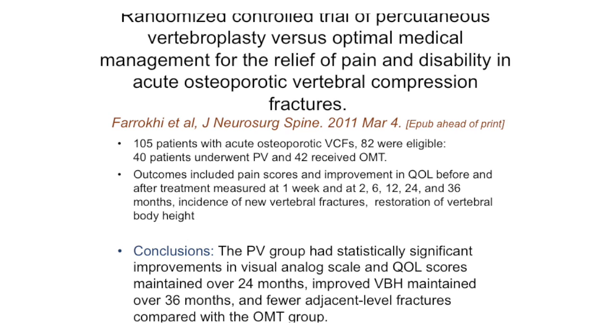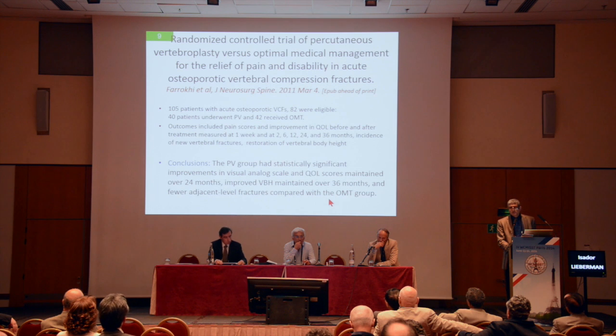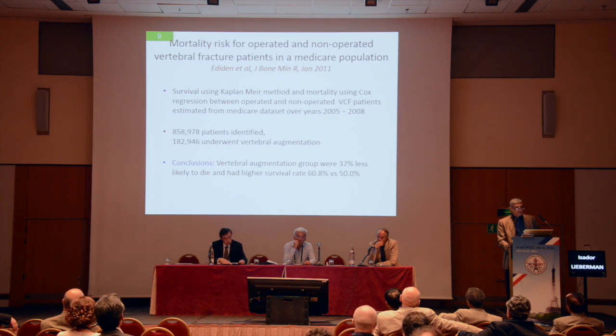We've also got another paper by Farocchi et al. from Neurosurgery Spine. 105 patients randomized, 40 underwent vertebroplasty, 42 went optimal, what they called optimal medical management. They followed them up out to 36 months in this group. And again, the percutaneous vertebroplasty group had statistically significant improvement in the visual analog quality of life scores, and the vertebral body height was maintained out to 36 months. So this is all evidence about the pros, the benefits that we have of vertebral augmentation.